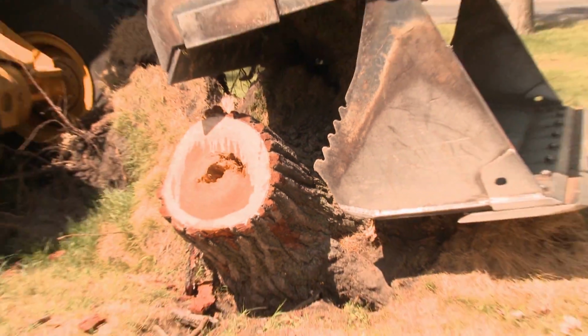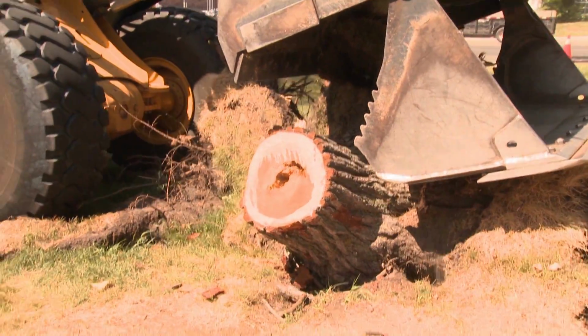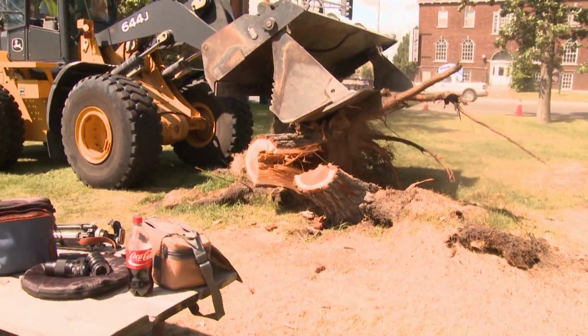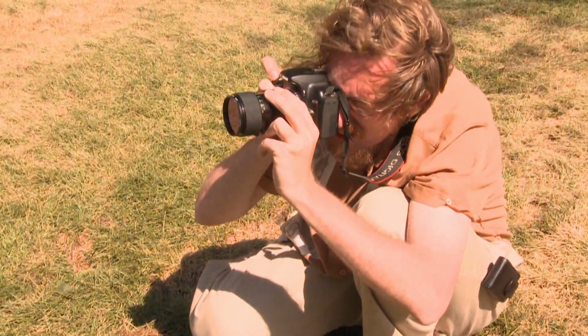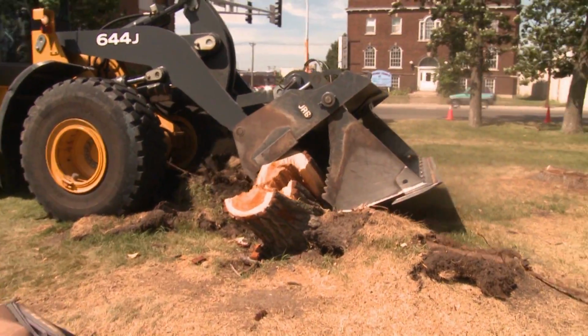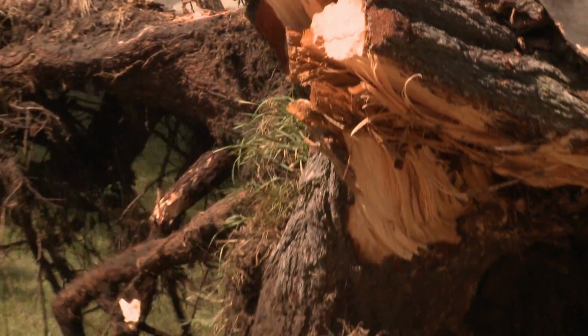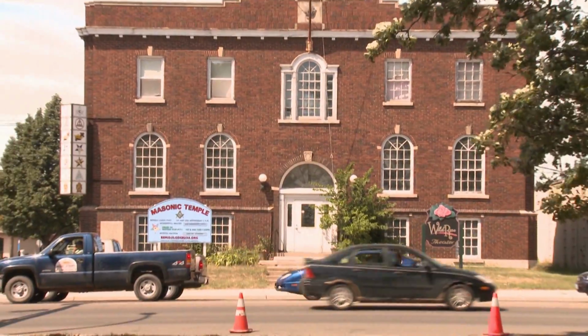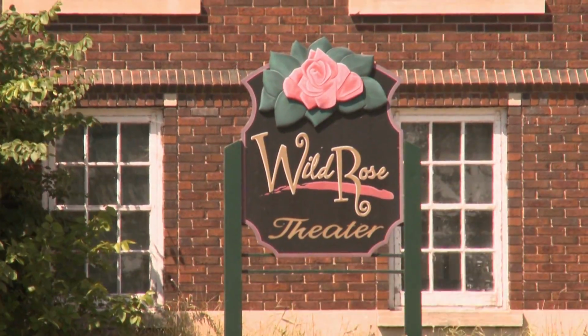I wanted to see a little bit of the destruction that happened in a recent storm, and take a few shots of that. A lot of the trees have been there for so long, but I was thinking to myself, well, look at all these new views we get. Just like this park right now has a couple of trees missing, and I got a better view of the temple over there, Wild Rose Theater.